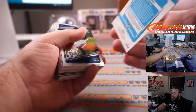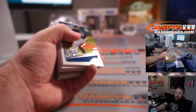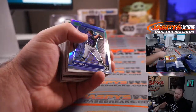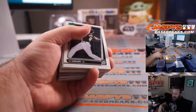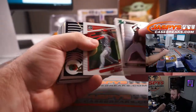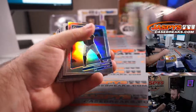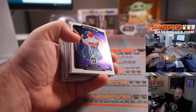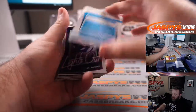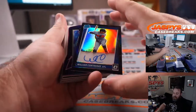You got nice Ke'Bryan Hayes here out of 50 for the Pirates. Jeremy Ricker. Andrew Vaughn, White Sox, John Gonzalez, and Zac Veen for the Rockies, Sanford Wobnick. Dansby Swanson for the Braves, Jeremy Ricker. And William Contreras out of 50 for the Braves, Jeremy Ricker.